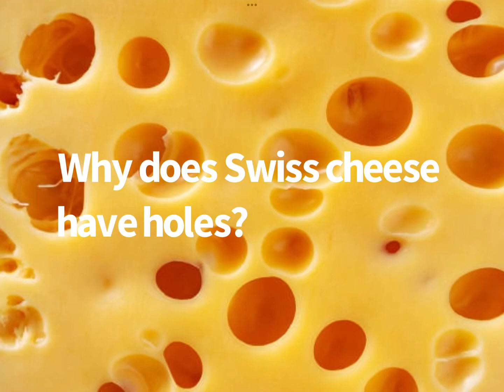Why does Swiss cheese have holes? Now, it should be kind of common sense already that Swiss cheese obviously does not have holes due to rodents getting in or some other crazy stupid prediction. As the actual answer to the question, why does Swiss cheese have holes, has nothing to do with what happens when the cheese is already finished, but everything to do with what happens during the cheese-making process.